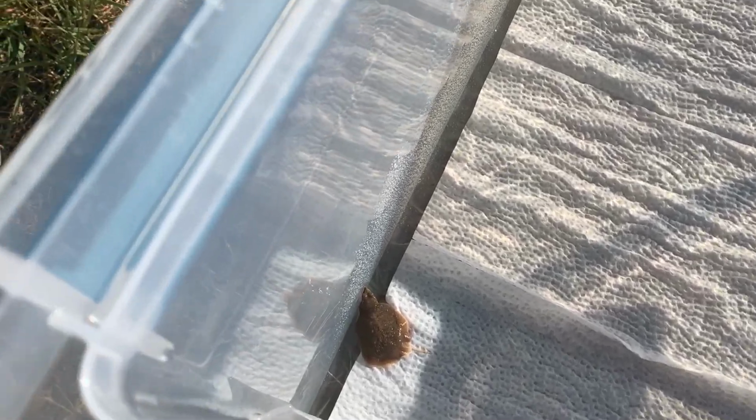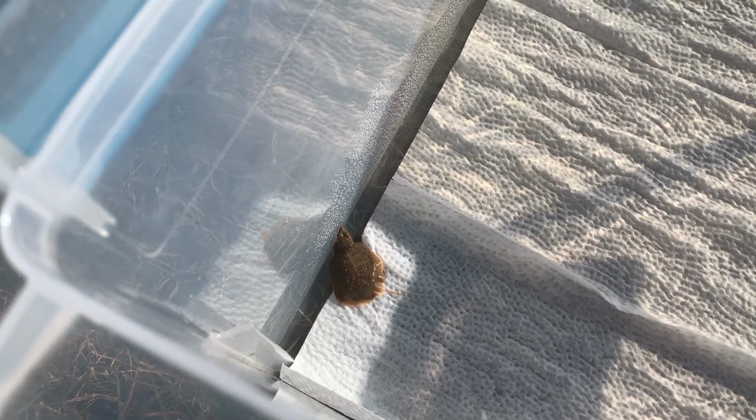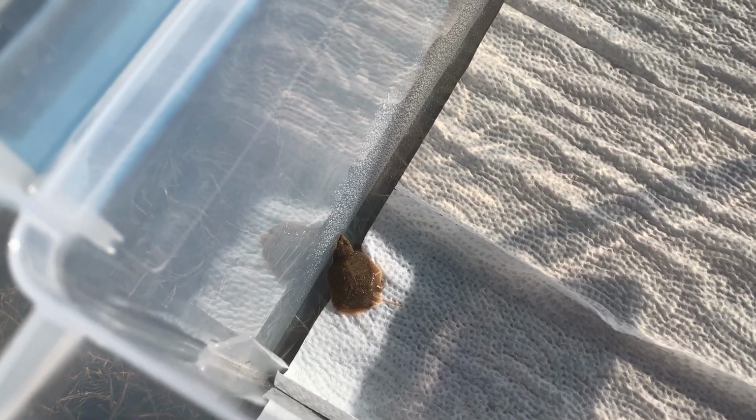However, he does have an umbilical cord that's still on his belly button, and I'm trying to get that off. I went outside, put a wet paper towel in a little bag, and let him soak up the sun for 15 minutes to see if it would dry it out just a little bit. Bring him back inside, put him back in there.